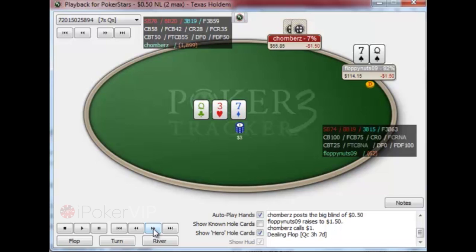Queen-7-2 is the typical dry flop, but most NL50 regs will be attacking this flop because they know it's really hard to hit, and they get really curious when people fight back on these flops, especially when they know I'm pretty good and can think about flop textures and things like that. So I go ahead and c-bet, and he check-raises me.